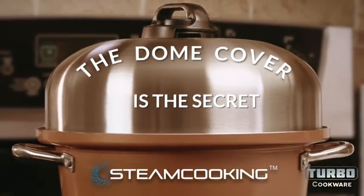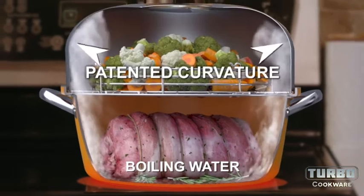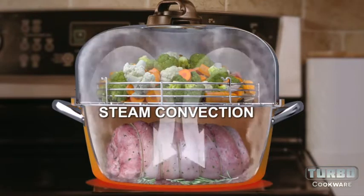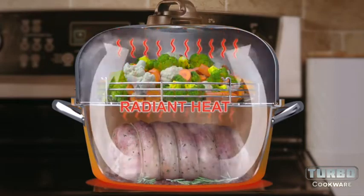Turbo's dome cover is the secret to harnessing the power of steam cooking. Steam from boiling water rises along the unique curvature of our patented dome cover, creating a convection current that cooks food while keeping it moist and tender. The dome cover also reflects radiant energy, making cooking even more efficient.